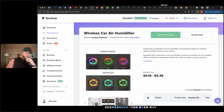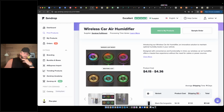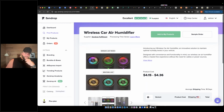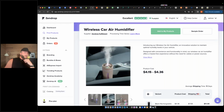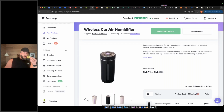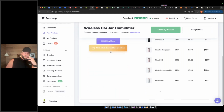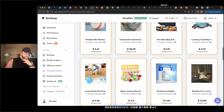So having an air, I'm not saying sell these to cab drivers. They're pretty much going extinct. But in Ubers, definitely, they usually have the air on. But this is a great product to sell to just anybody, it serves a great purpose. It's actually really cool and unique looking, and would look awesome at night in a car. So I could totally see this working right here. No surprise, that's why I wanted to show it.